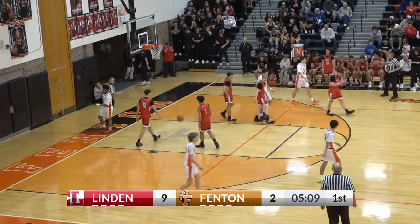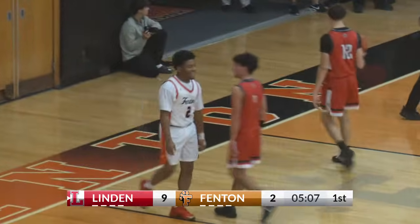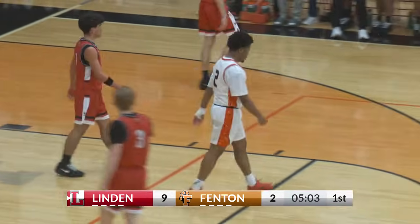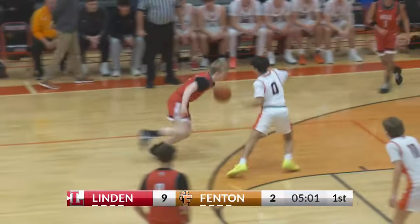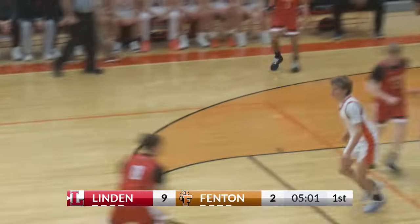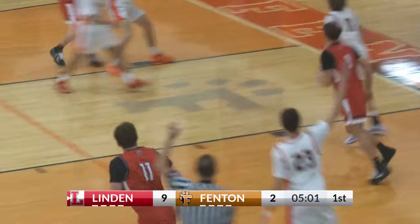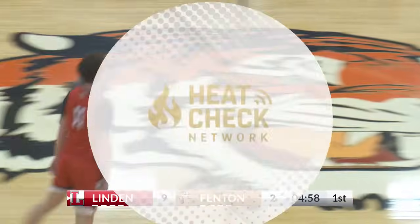Too fast for his own good. That's Fenton's Ja'Kai Brown with another turnover for the Tigers. That's 3 early turnovers. They just need to calm the nerves and get back to what they do, Linden basketball. In games like this, it's hard to stay calm, but a timeout might just help calm the nerves.